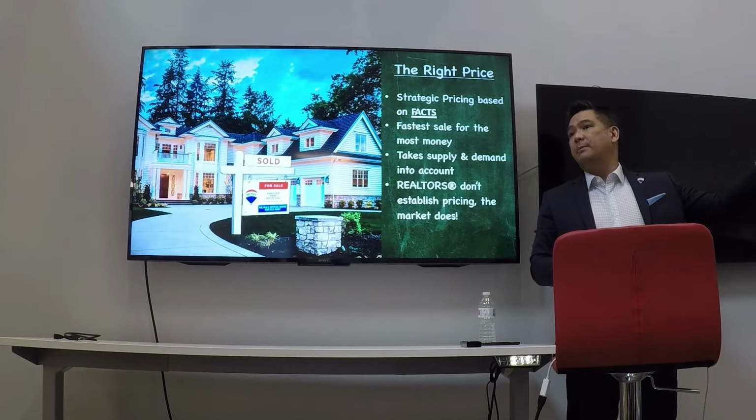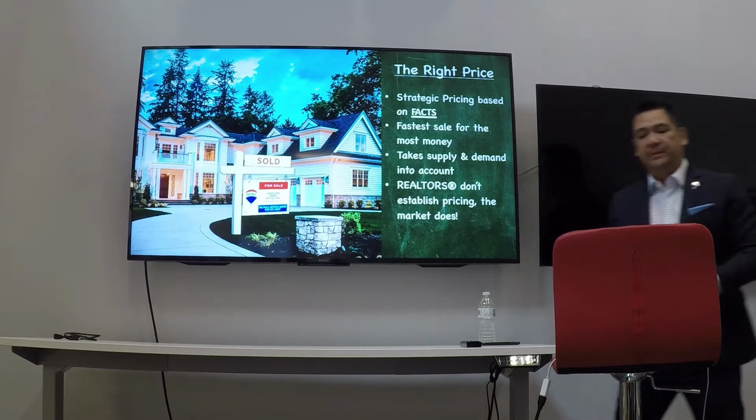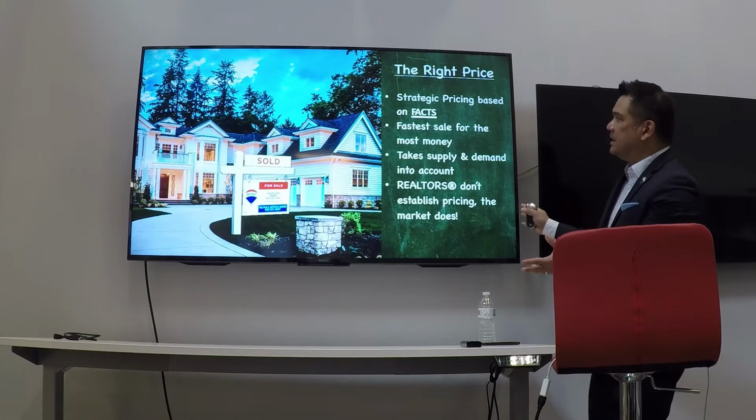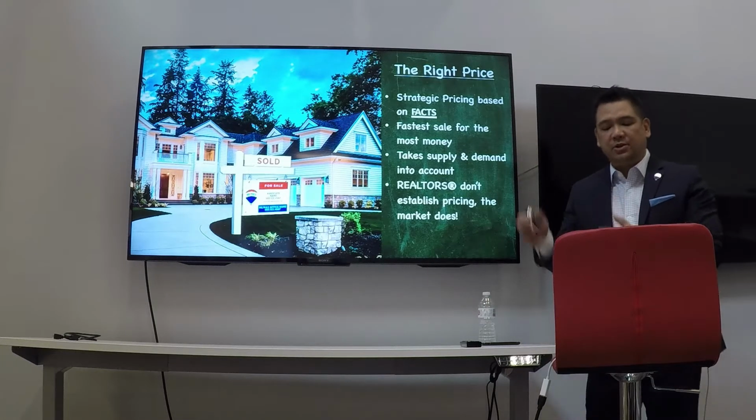Their test market could be a month, right? Where ours is 2 weeks. So know your market. Okay? But this is where you want to live. This is where strategic pricing is based on fact. Okay? So make sure you're here.